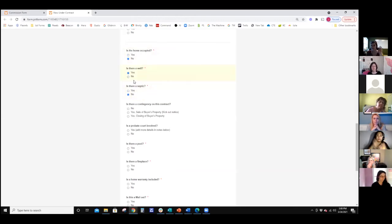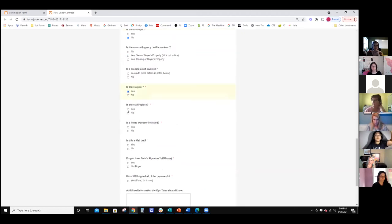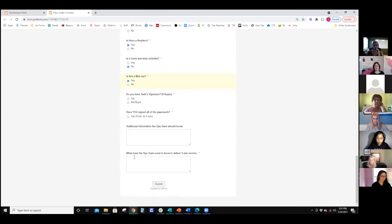Oh, I'm thinking on the listing side. Never mind. On the listing side, on a new listing, it would drop down with more questions. Is there a pool? Is there a fireplace? I don't think those are contingent. Nope. Is there a mail out? Yep. So that one's pretty straightforward. We added this one in there, which we really shouldn't have to ask, but did the agent sign the paperwork? Can't tell you how many contracts we get that the agent hasn't signed. And then similar to what Steph had, what does the ops team need to know to deliver 5-star service? So additional info, and then just the 5-star service question.